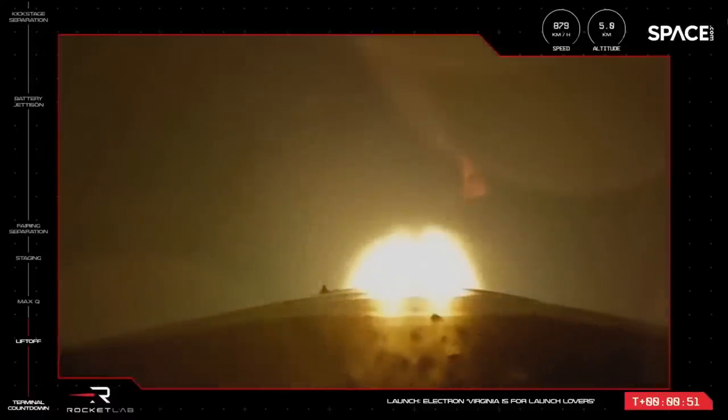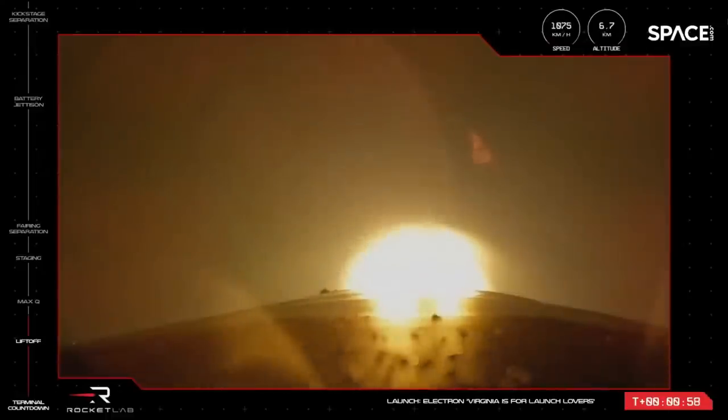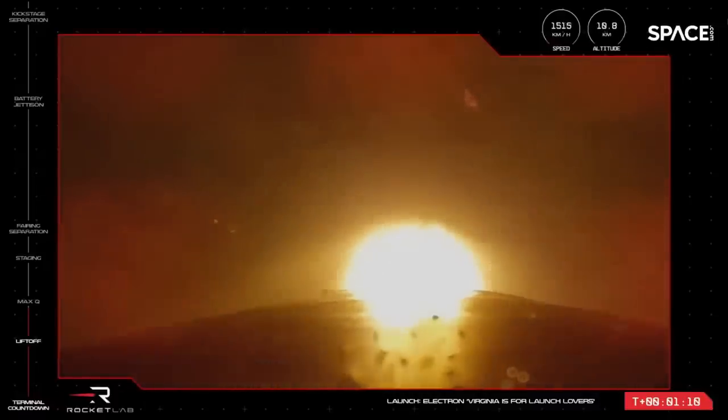We are hearing good calls from the teams in Virginia and Rocket Lab Mission Control. A clean ascent for Electron, now nearly a minute into flight. You are looking at 56,000 pounds of maximum thrust from those stage one engines, but soon they'll be throttling down to support that pass through the maximum aerodynamic pressure point.